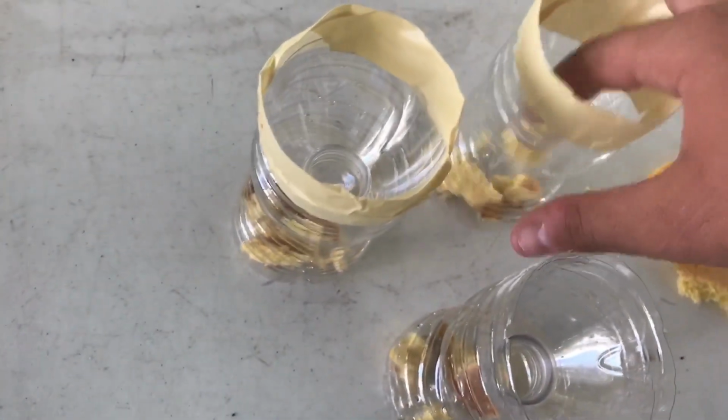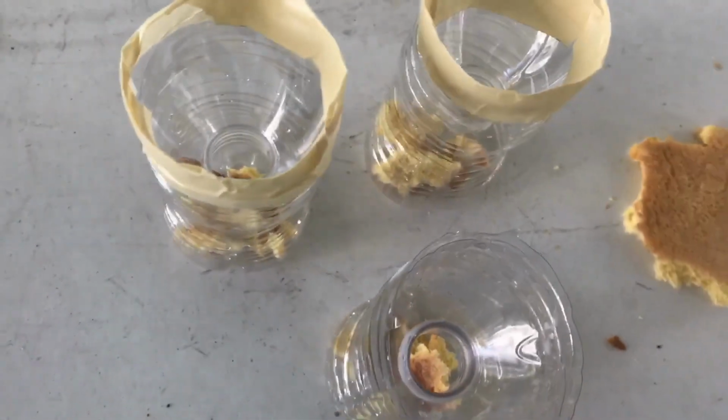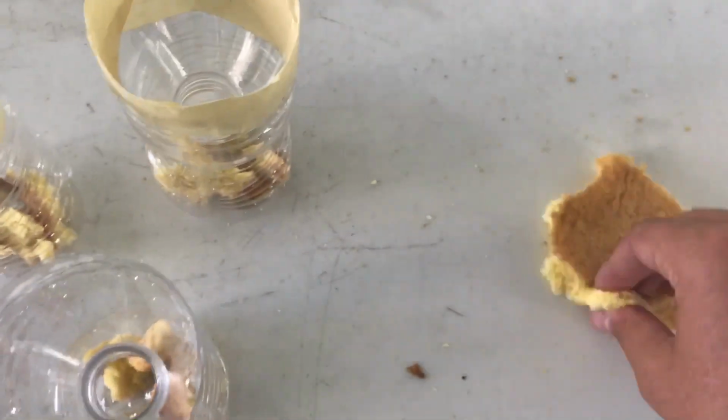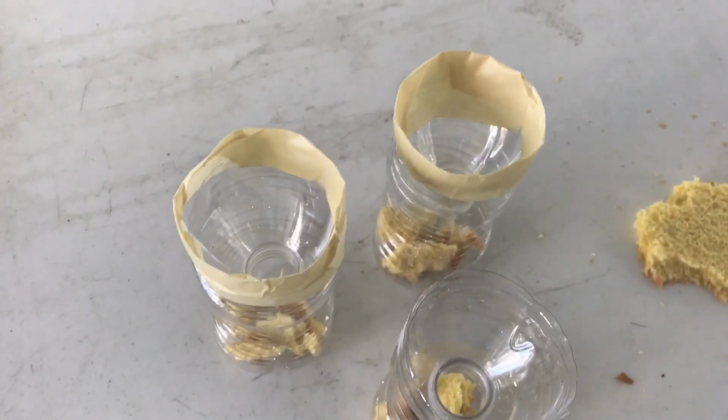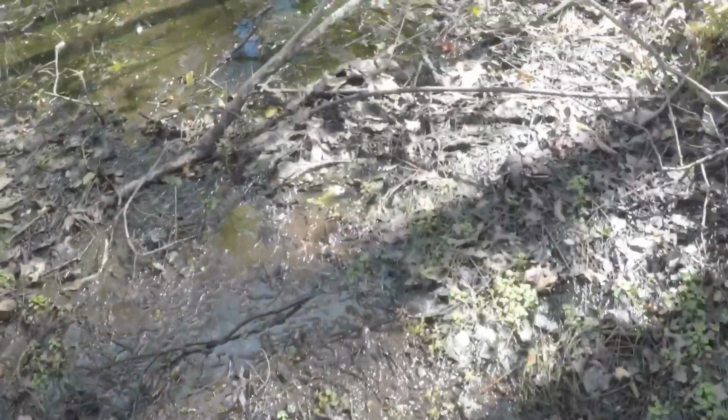I mean, even if they do die in that tiny little water hole I dug, they still have a whole lot better chance of surviving in there than they would in these other little water holes back here. So I'm gonna go set these. I'll be right back. Oh God, that's nasty stuff.